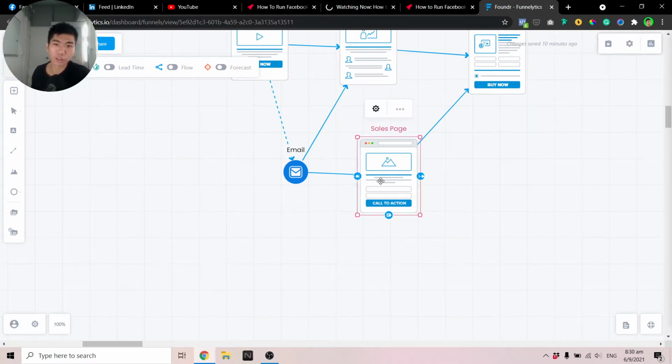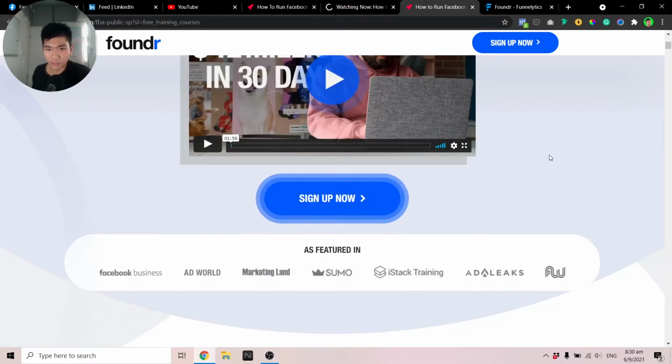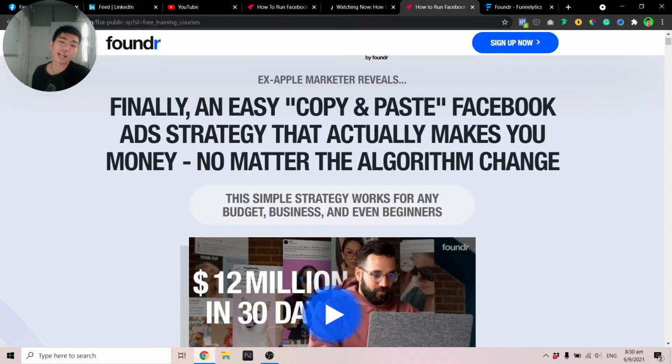It would be the sales page. So let's take a look at the sales page of this program. This is a super long form sales page. And it would be the headline. Finally, an easy copy and paste. Copy and paste, which will trigger people to think, oh, it's a simple process. I just join this program and copy and paste and utilize this strategy, and I can get the results. I can make money with Facebook. It would be, again, talk about the outcomes. The transformation of your program will be your headline.